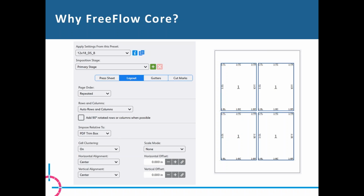So I could drop a business card in here, I could drop a postcard in here, I can drop a flyer in here. It doesn't matter. It'll always have a quarter-inch gutter. It'll always lay it out correctly. It'll always take into account my margin area.